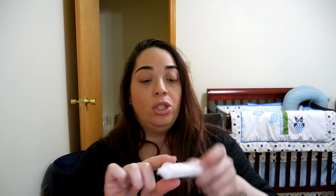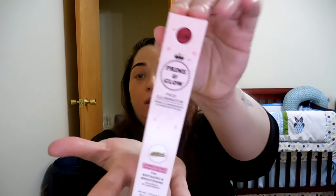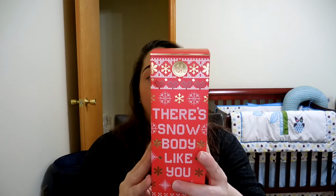It says to apply a small amount of Prime and Glow face illuminator on clean and dry skin. You can use it alone or as a moisturizer before your makeup application. This one has licorice extract, and this one is the pink. When you apply this, you get an instant skin glow. You can use it by itself or under your regular makeup. So, primer and illuminator at the same time. Here is the actual product.